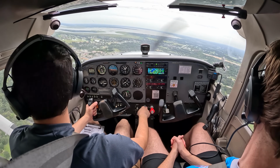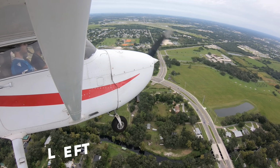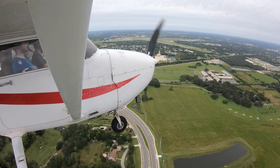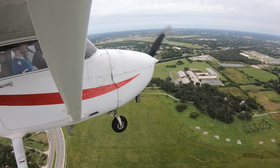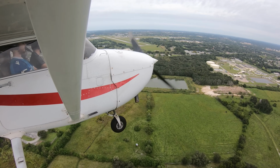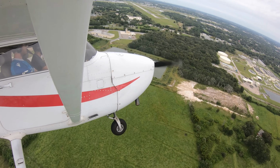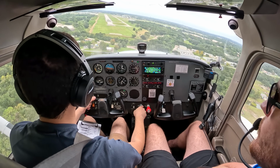So the first pattern was extended and led to us being low on final and having to adjust. On this approach you can see we're closer to the runway and higher, which is the way that I prefer. This will allow Mike to keep the nose of the aircraft pointed towards the runway as he adjusts his power for the descent. And you'll see throughout his approach he doesn't have to adjust his pitch too much, which makes for a much more stable approach and ultimately, well, just watch.